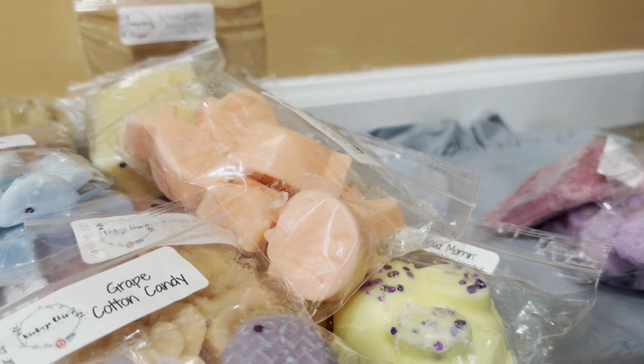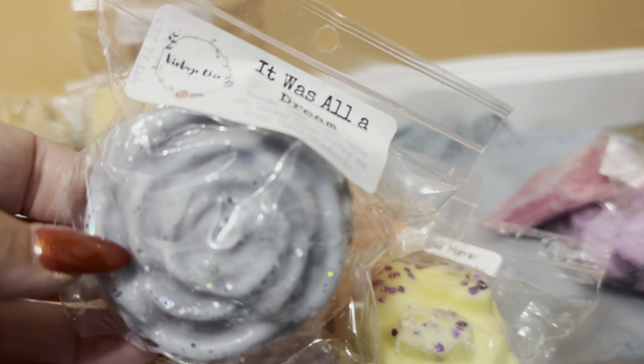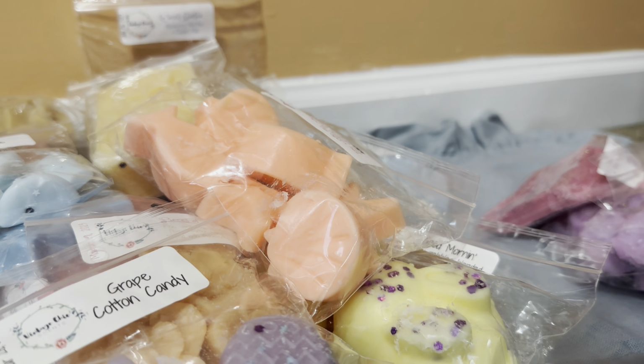Next we have a blossom in the scent It Was All a Dream, Lavender Sugar Cookies, Coconut Cream Frosting, and Fresh Picked Strawberries, poured April 23. This is a not new to me scent from them. And this is beautiful. Just the lavender, a creamy coconut, strawberries. So good.